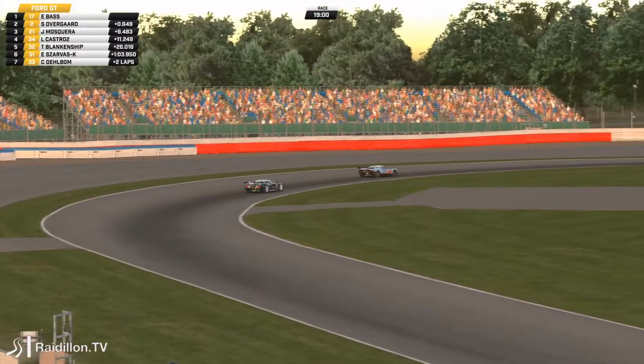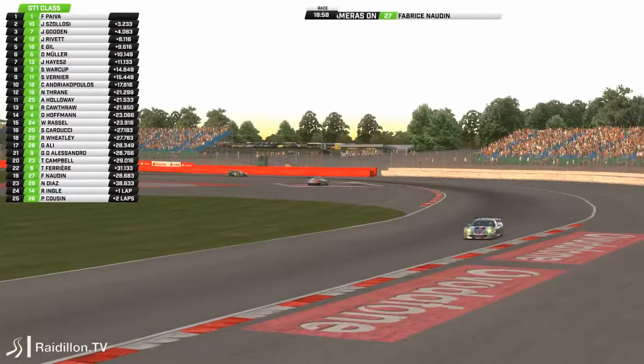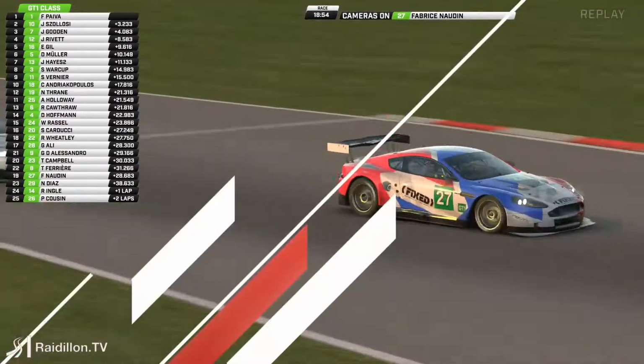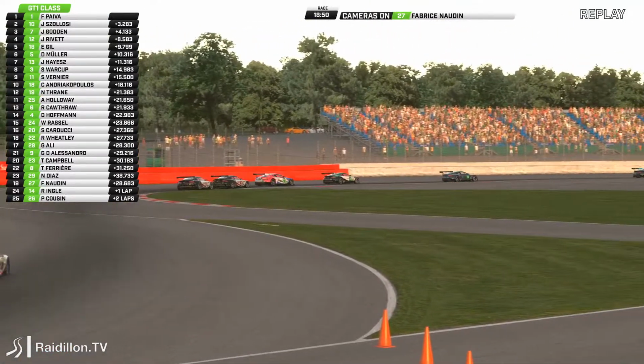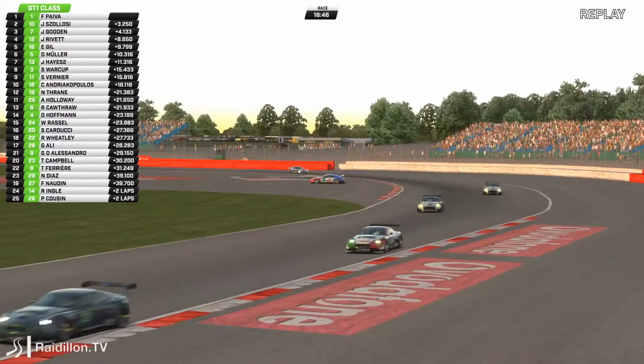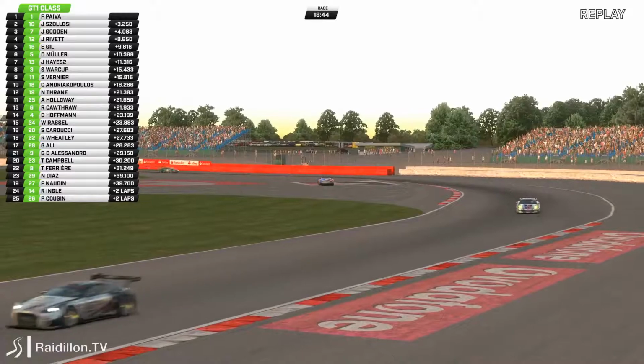Had a spin. That's it. Now, who was that just spun there? It was Nadwin. Nadwin just spun there. There's a massive group of cars at the moment. There's like 5 cars at the back of the field. Just all together. 5-6 cars all together holding on. And 2 of them made a mistake. Campbell made a mistake.